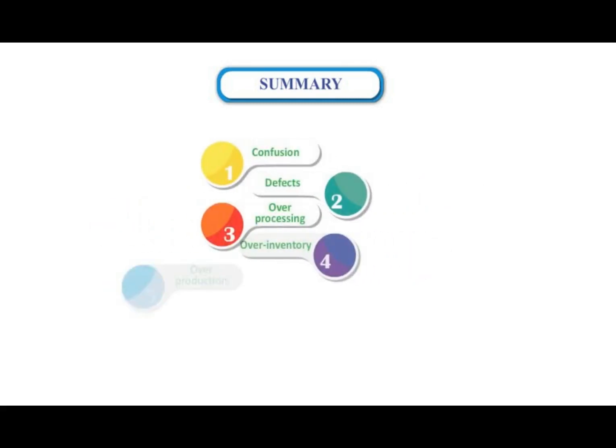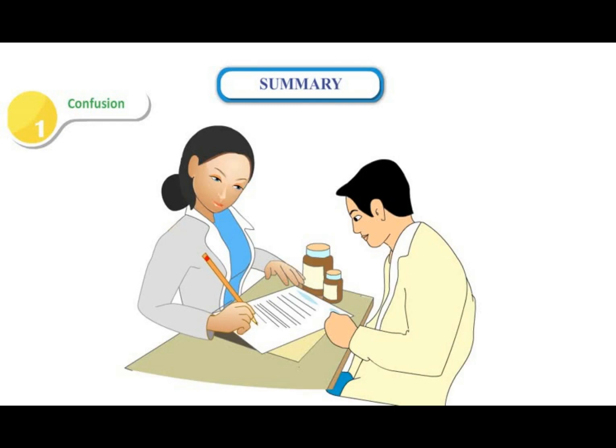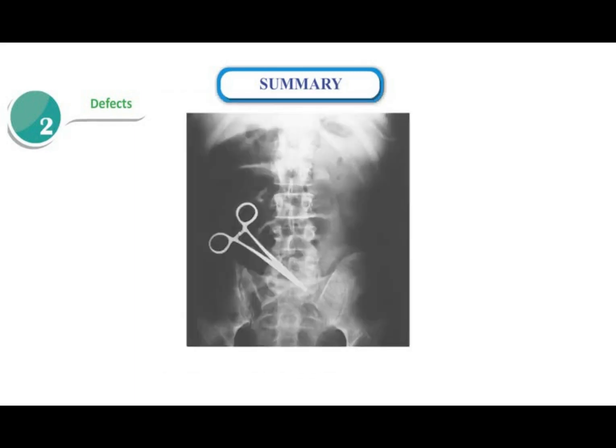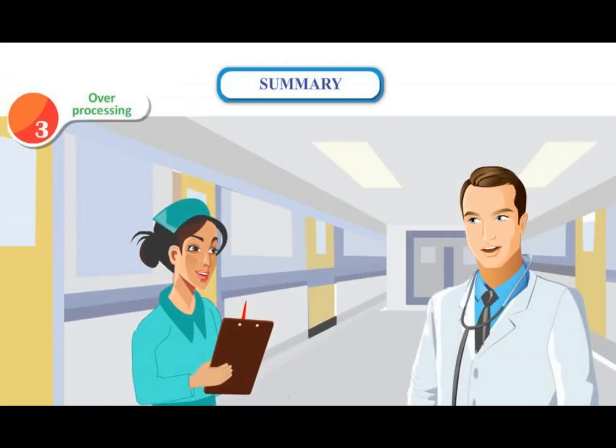Seven categories of waste with examples are: Number 1. Confusion, that is, same activity being performed differently by different people, unclear doctor's orders, unclear route for medicine administration. Number 2. Defects, that is, medication errors, surgical errors, incorrect charges or billing. Number 3. Overprocessing, that is, clarifying orders and redundant data collection or charting.